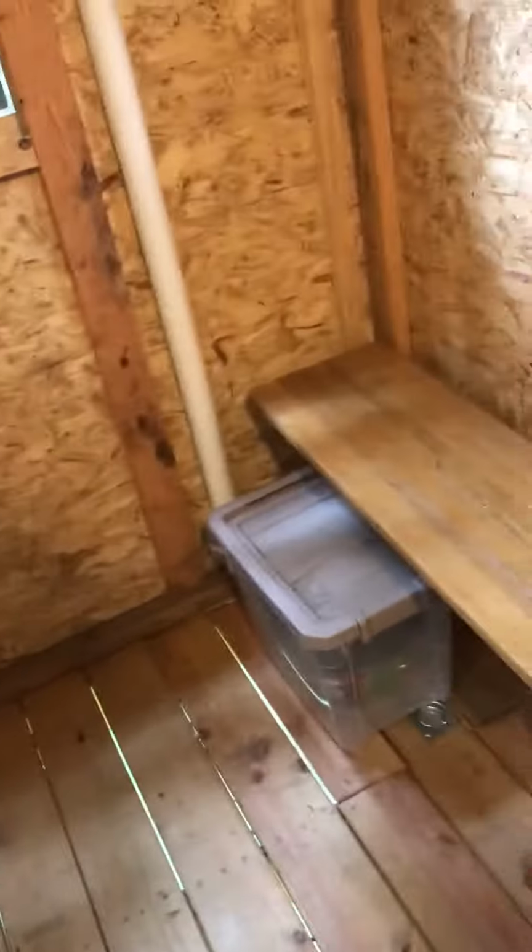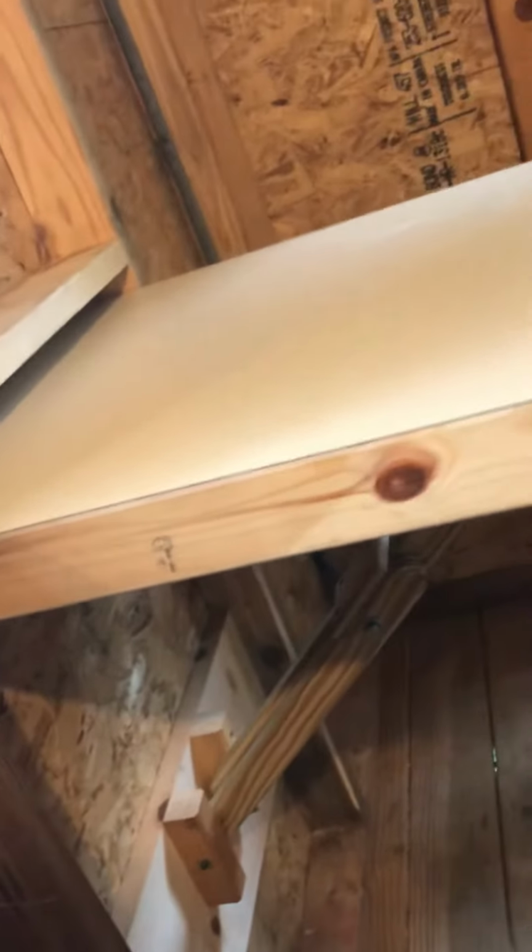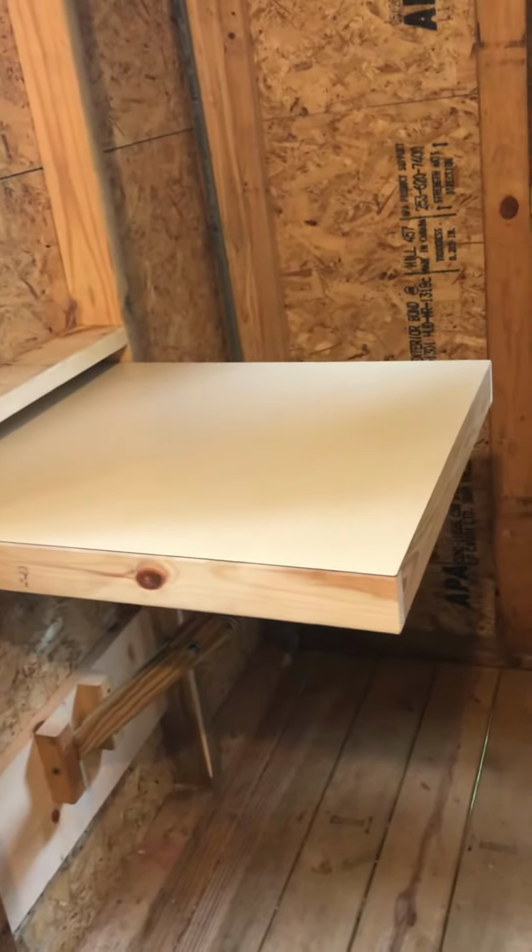And table. The boys wanted a table. But there's not a lot of room in here. It's pretty crowded. So we decided to make a pop-up table. It's about 2 foot by 2 foot. Big enough for dinner. Makes a little noise when you close it.